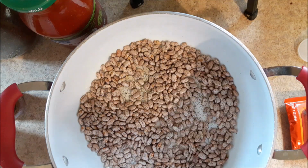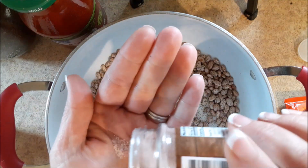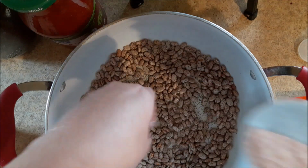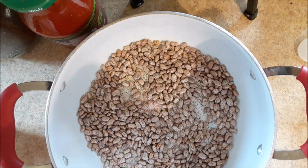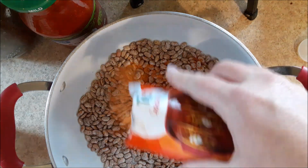So, I'm going to add a little more black pepper. And I'm going to add some Himalayan salt. I got this at Dollar Tree, y'all. It's just Dollar Tree. I'll add a little bit of that in there. So that's my salt and my pepper, my freebies. And then, of course, I picked up the taco seasoning. And I'm going to add about half of that in there, only because I'm using half a pound.